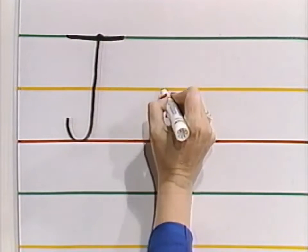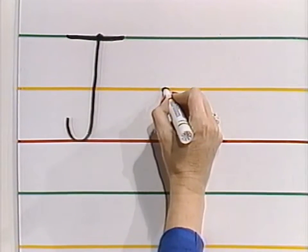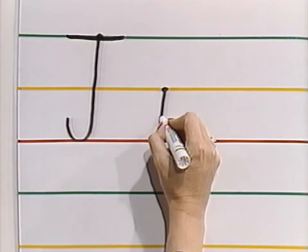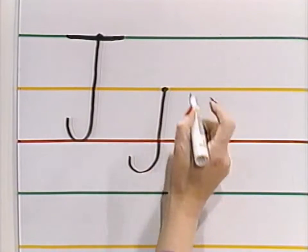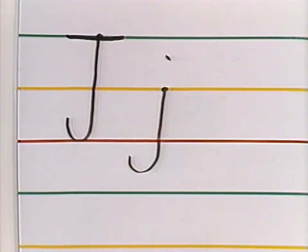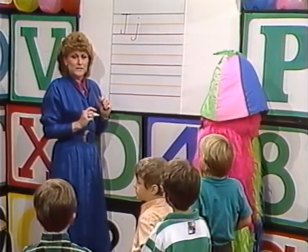Now, to make a small letter J, remember, a small letter J is a lawbreaker. It does not stop on red. It goes down. Oh, it doesn't stop. Instead, it goes fishing. It has a hook on it. And it also has a dot, like the small letter I. And I know a good word that we could sound, too.